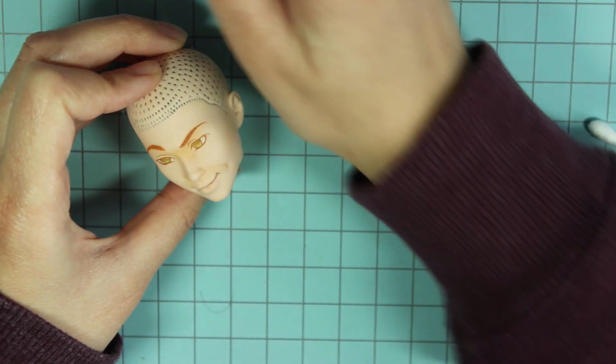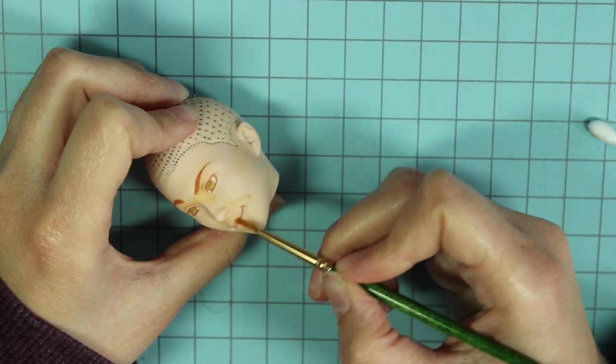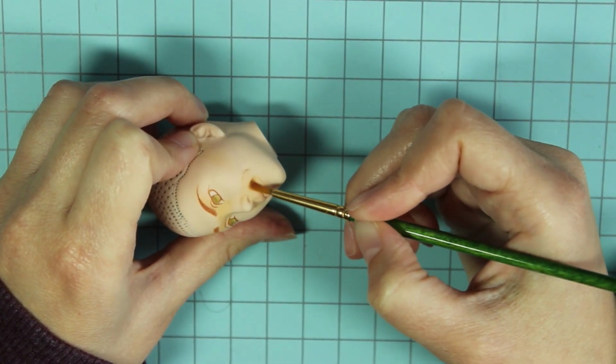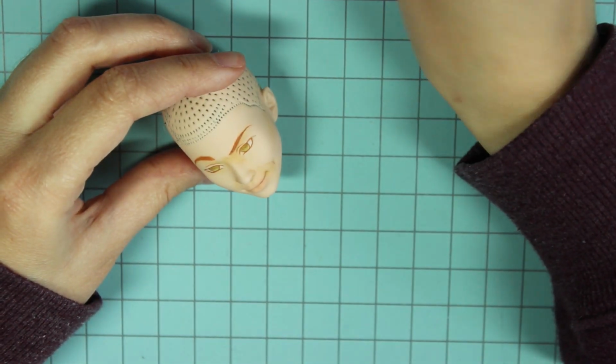I also use shading to emphasize his smile at the corners of his mouth. I use a light pinkish brown color to give his lips some color too. I like to use a Q-tip to smooth out and blend the pastels on the face.